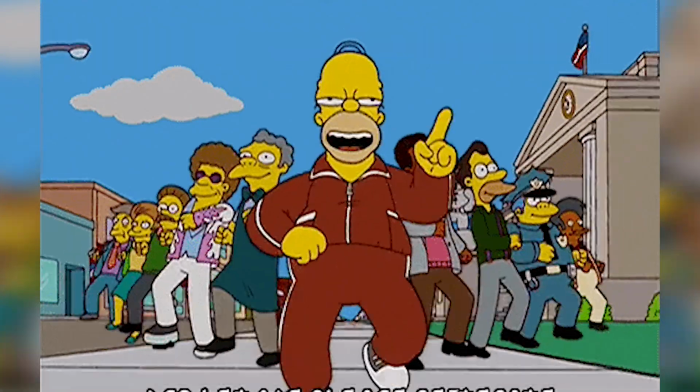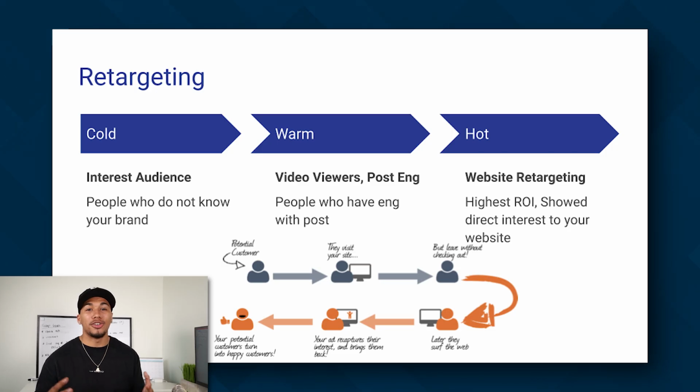Now, the best advantage of all this is whenever you're spending all this money and collecting all of this data, you can get all these customers back who did not purchase from you by taking full advantage of retargeting. So there's 2 types of retargeting that I like to focus on. There's warm and there's hot. Warm retargeting is retargeting the individuals who did not come to my website. So these are the people who did 95% video views, 75% video views, Facebook engagement, as well as Instagram engagement.